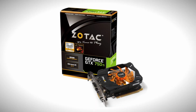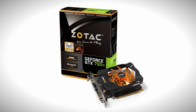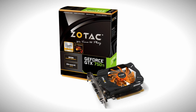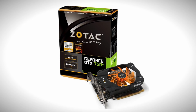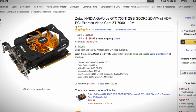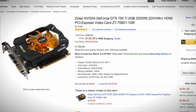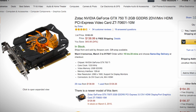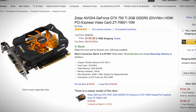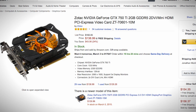Looking for a video card that won't break the bank, but'll still play games in 1080p? The Zotac NVIDIA GeForce GTX 750 Ti 2GB card might be just what you're looking for. Now this card features 2GB DDR5 memory and is $138 right now. That's a savings of $43, which is 24% savings. At $139, it's actually a really good deal. Zotac makes solid cards, and the 750 Ti has been known to play 1080p games at decent resolutions.